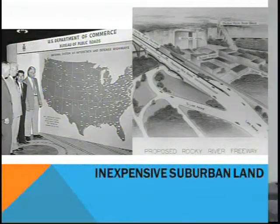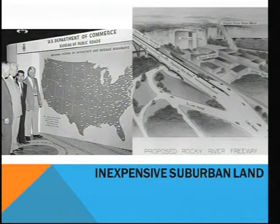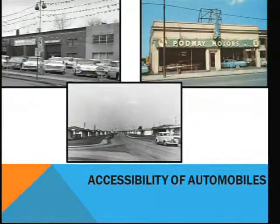We also have to think about the inexpensive suburban land that was now an opportunity. The federal work programs and federal highway system opened up suburban areas to development. Land was cheap there, cheaper than in the cities, and created this new opportunity for developments. And our beloved automobile. People could get around. They didn't need to solely rely on public transportation in dense urban neighborhoods, so they could feel okay moving out to the suburb and commuting back in.